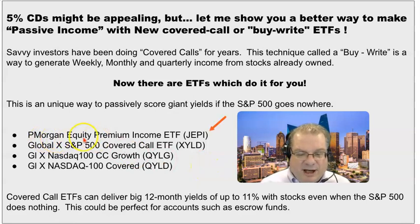The JP Morgan Equity Premium Income, JEPI, is one of them you could take a look at. Then the Global X S&P 500 Covered Call ETF, XYLD. And the 2 that I like the best are writing covered calls on the NASDAQ 100. This is obviously the Premier Growth Fund, and the underlying ETF would be called the QQQ, but this is a fund that writes options on the QQQ. Very interesting. The one I particularly like is the NASDAQ 100 Covered Call Growth Fund, QYLG.